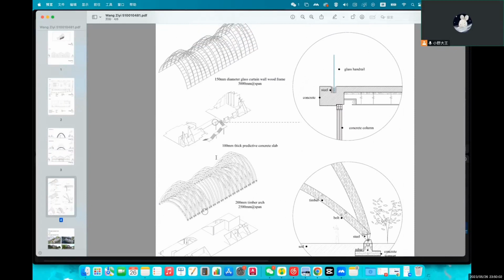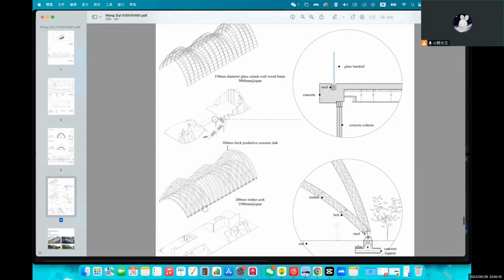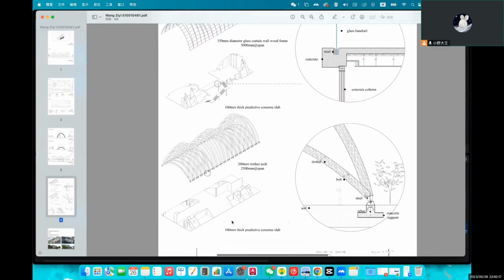The connection between the arch and the glass curtain will adopt a 150 millimeter wooden frame, and the glass will be embedded in the wooden frame. The floor slab and the wall slab are 100 millimeters, and they are cantilevered to support the suspended part.